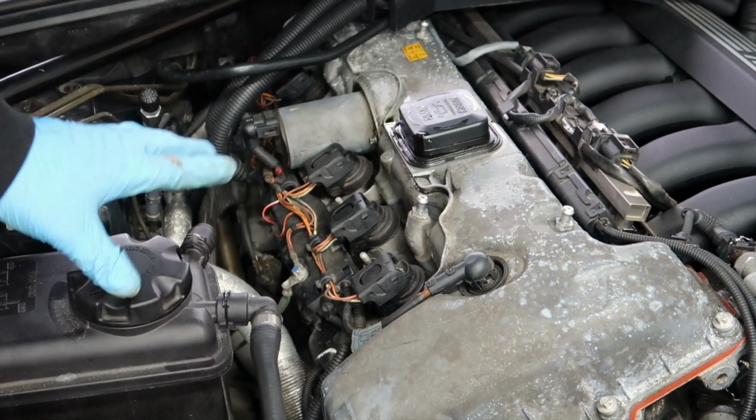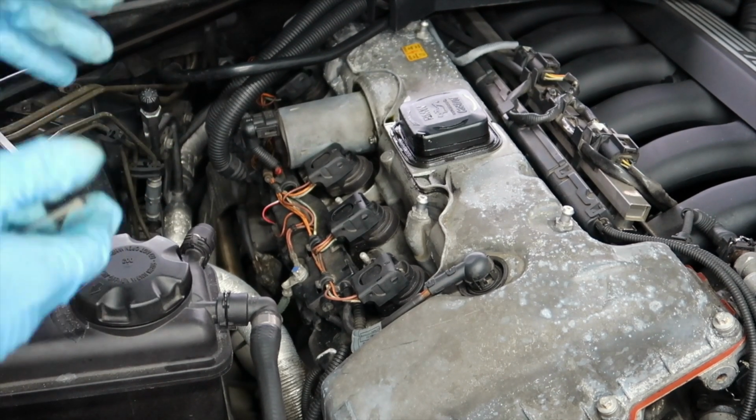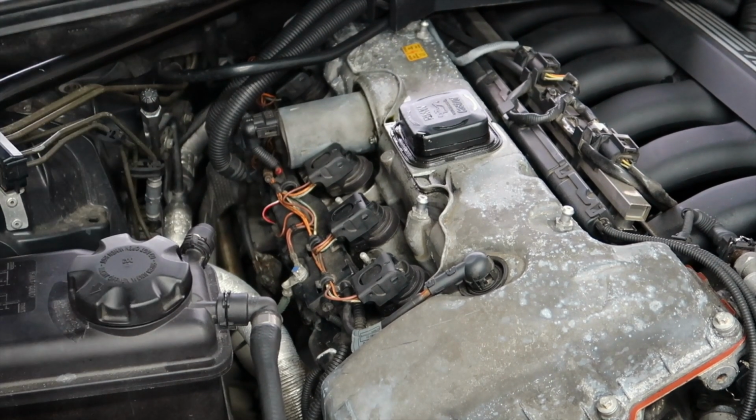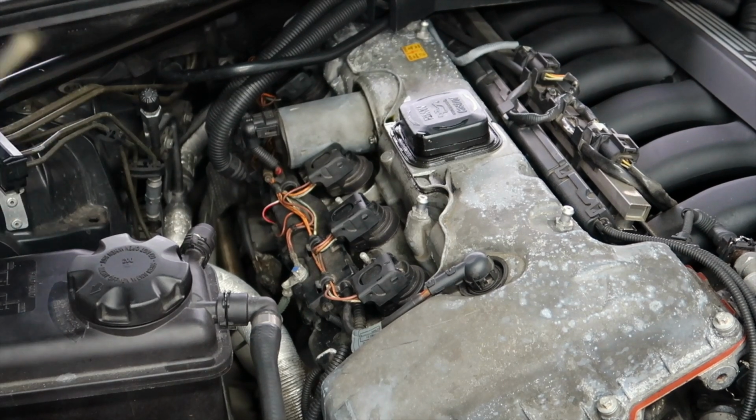So if you can hear, I don't know if you can hear me over the engine, you can hear it's running very lumpy and it's misfiring. Now this is a very light misfire, bearing in mind it's only misfiring on one cylinder. This is very normal, and BMW engines are very smart at covering misfires up very well, and therefore they won't throw an engine light until it gets really bad and leaves you stranded, or it throws you into limp mode or reduced power mode.